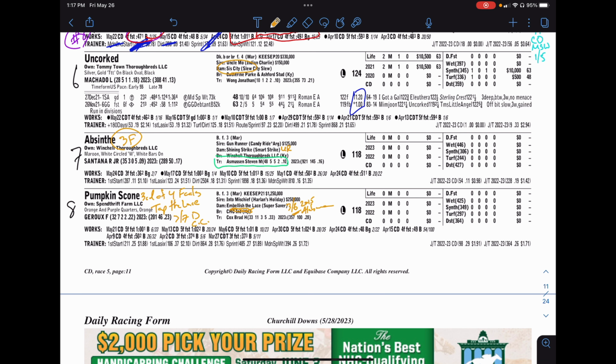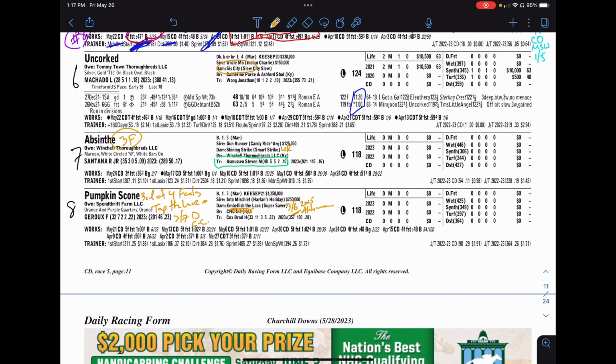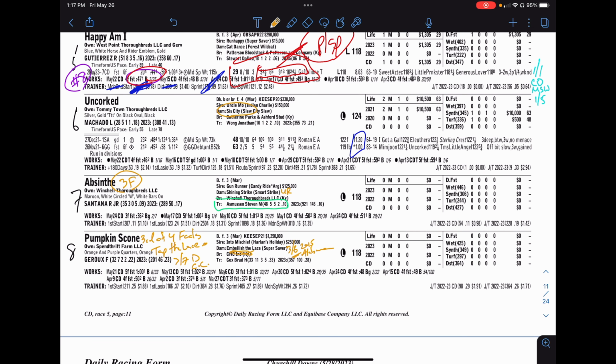Pumpkin Scone, for the record, is the third of four foals. The only one in the family that's raced thus far is named Tap the Lace, who coincidentally Christophe trains. She's won 3 of 7 races on the dirt, but she's just kind of an average allowance horse. But again, none of that stuff may matter. Pumpkin Scone might be very good. She cost an arm and a leg, and we'll see what she does.